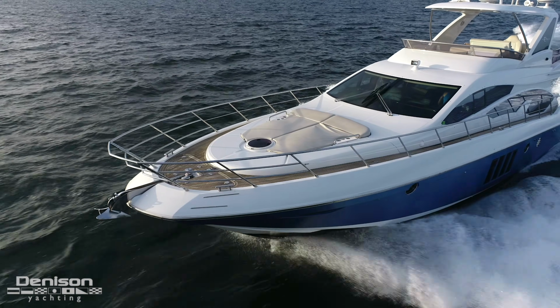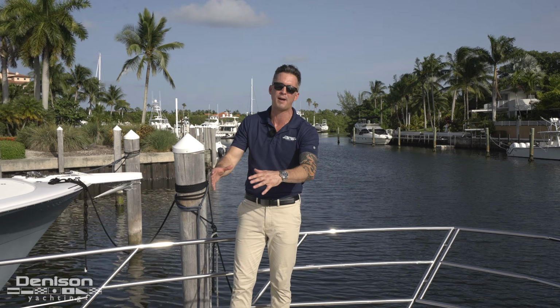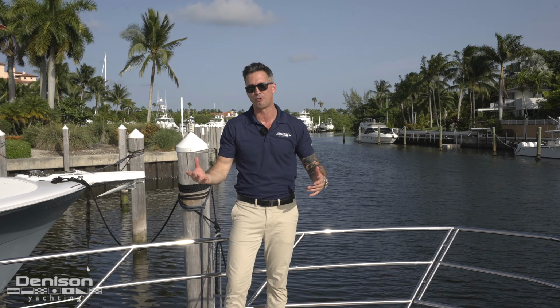You'll notice a square bow. What's awesome about this is it actually prevents any kind of sea spray coming up on the sun pad, whoever might be lounging, as well as helping the crew out a little bit, keeping some of that salt off the windshield.